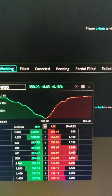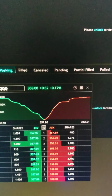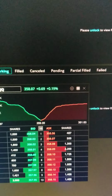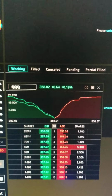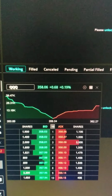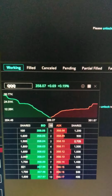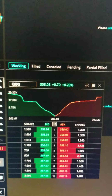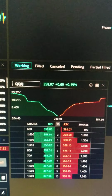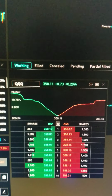358.05, the sellers are slightly in control. 357.99, the sellers are still in control. Bulls are coming in now with a little bit of higher volume overall, but this is starting a bearish momentum on here. We're really hoping that this stock drops below 357 so we can cash out on our puts. With 20 minutes to go on the clock, the stock is trading at 358.12 now.